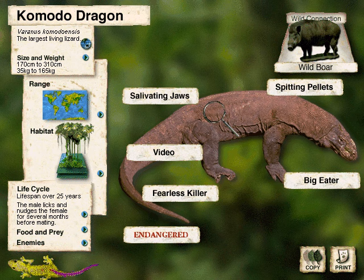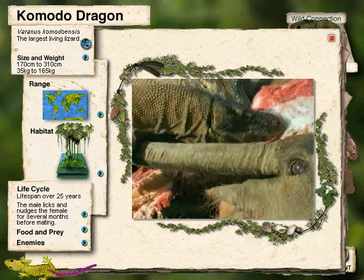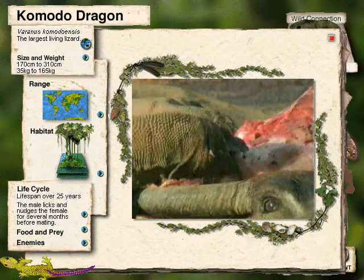On the Indonesian island of Komodo lives a descendant of the dinosaurs. At 10 scaly feet, the Komodo dragon is the largest living lizard. Though its teeth are razor sharp, it can't chew, so it swallows whole chunks of flesh, bone, and fur, coughing up the parts it can't digest later.